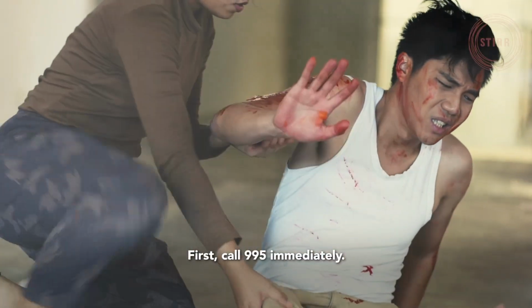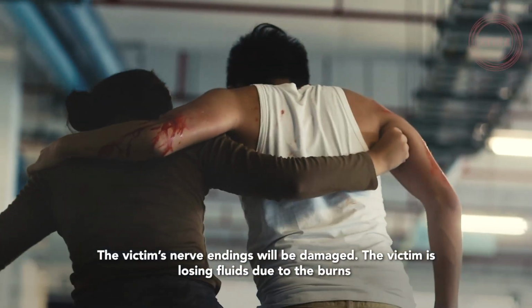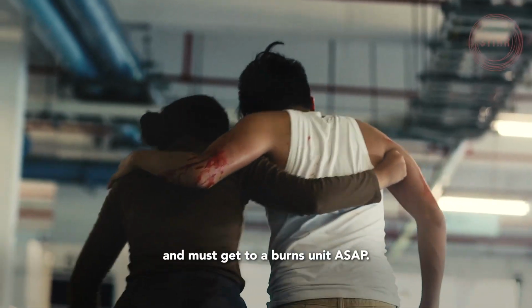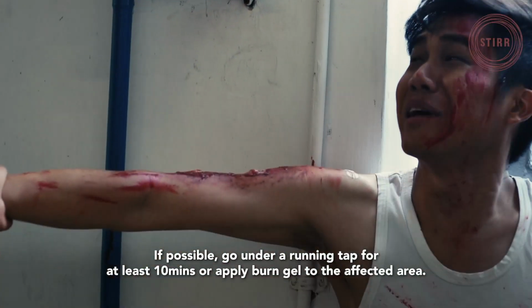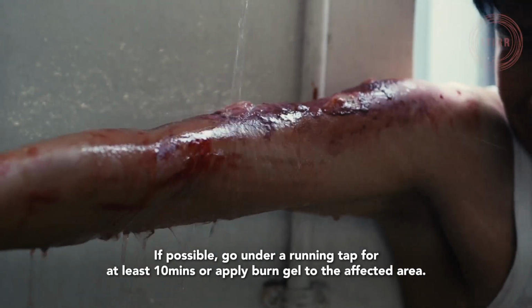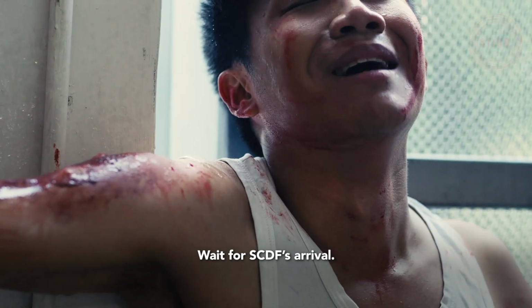Firstly, call 995 immediately. The victim's nerve endings will be damaged. The victim is losing fluids due to the burns and must get to a burns unit as soon as possible. If possible, run under running tap water for at least 10 minutes or apply burn gel to the affected area and await SCDF's arrival.